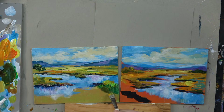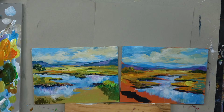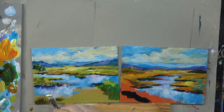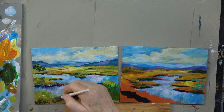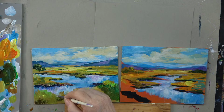And let's see, rent. Speaking of rent, I'm going to put some of that green out. Maybe I'll put it up here. They're kind of coming to life, aren't they? Slowly but surely. Yeah. Well, you do it two at a time. These fur brushes are great for grass.